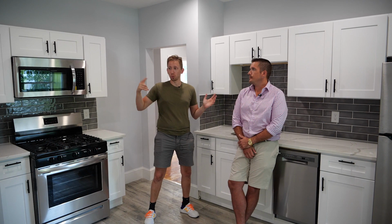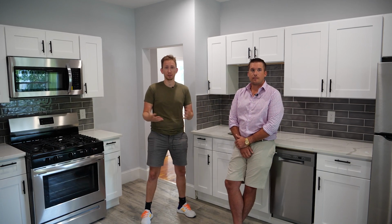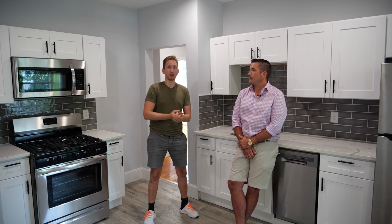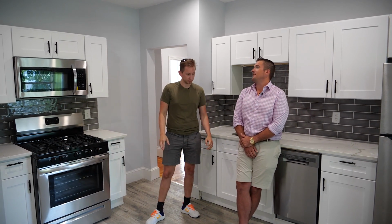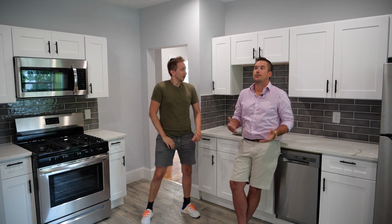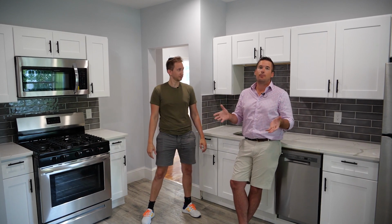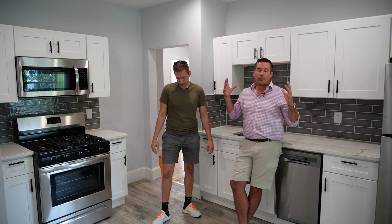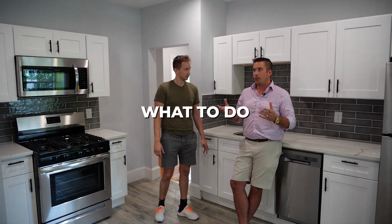So what we'll do is walk around this. I'll share with you what I did in this particular unit. Hopefully it gives you ideas and you can get a better base of the cost, the issues you might deal with, and even some of the possibilities that could work for you. Absolutely. And how many times do people tell us they want to buy a multifamily as a first-time buyer, or house hack, or BRRRR, buy, renovate, rehab, and refi, right? We hear this all the time, but people don't necessarily know where to start, what to do, what to look for.